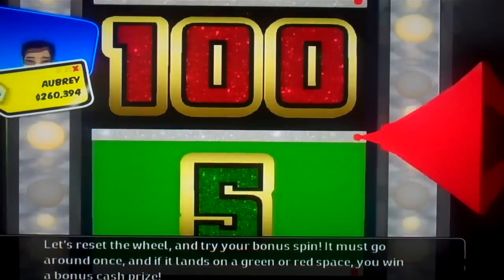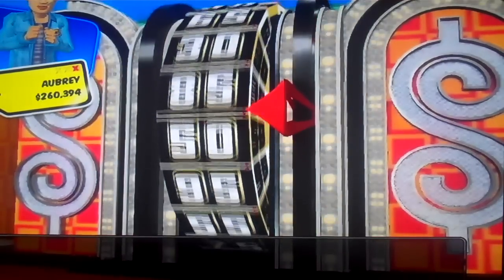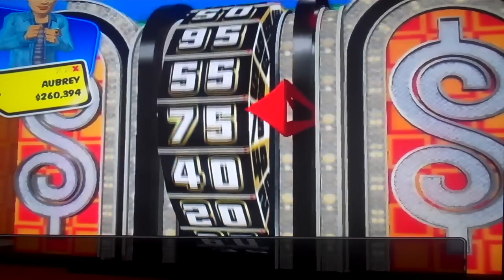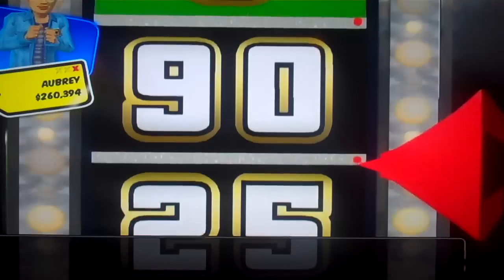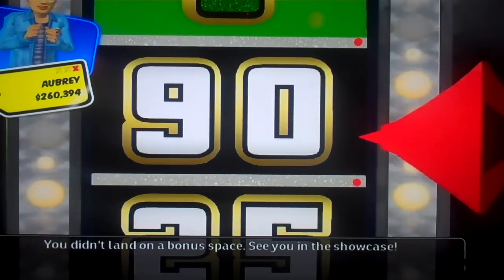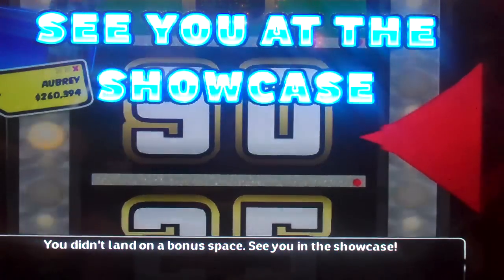All right, bonus spin. I won the 25 grand last time. Let's see what happens here. Well, I'm not going to get any bonus money here, but you know what? Who cares? I'm going to my fourth showcase, as we get closer and closer to $300,000.